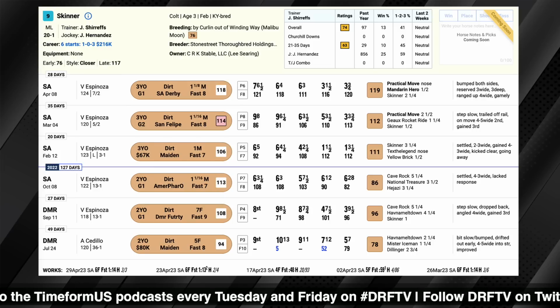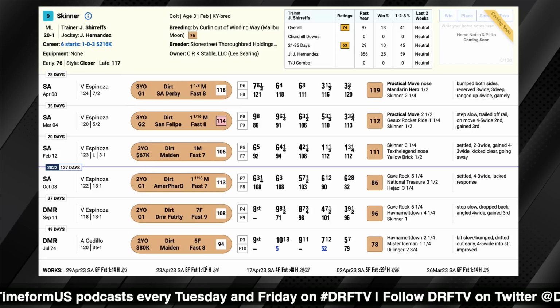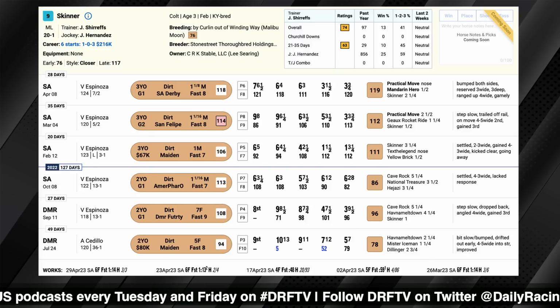We'll take a look at Skinner's PPs first. I think the positives are his speed figures trending in the right direction. That 119 from last time, one of the fastest numbers in this field, and if this pace does heat up, he's one that can close at the end.